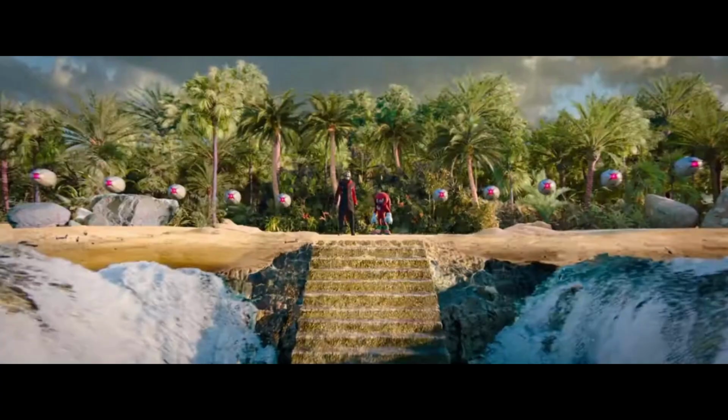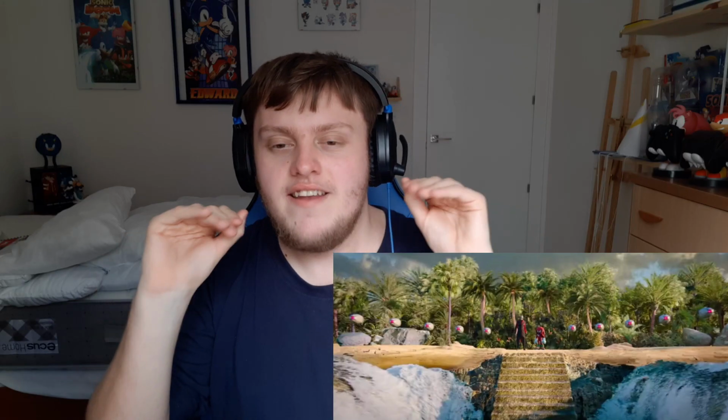Okay, so for this first image, oh my god, this is beautiful. The CGI has definitely improved since the last movie. Look at this still. In this still, we literally have Eggman, or Robotnik as he's called in the movie, standing right next to Knuckles. And oh my lord, this looks beautiful. I think this is supposed to be the same location we saw in the first trailer, with Sonic standing above a cliff looking down at a temple.